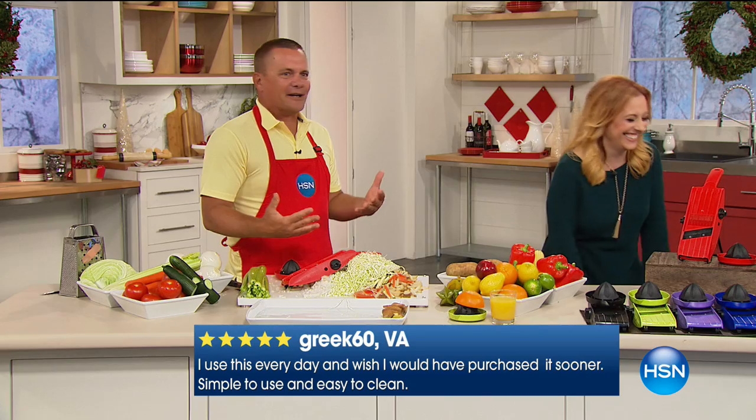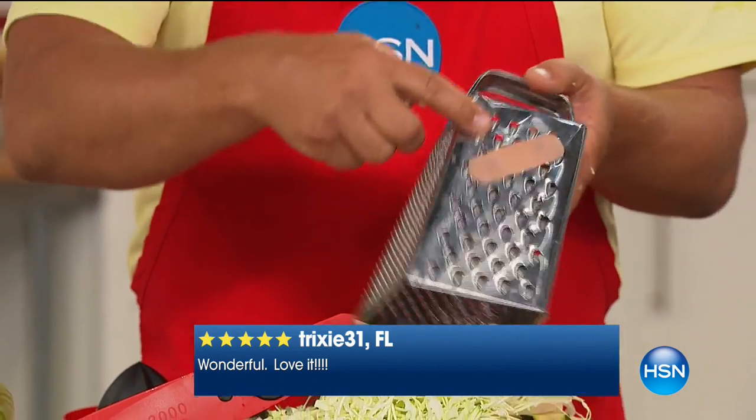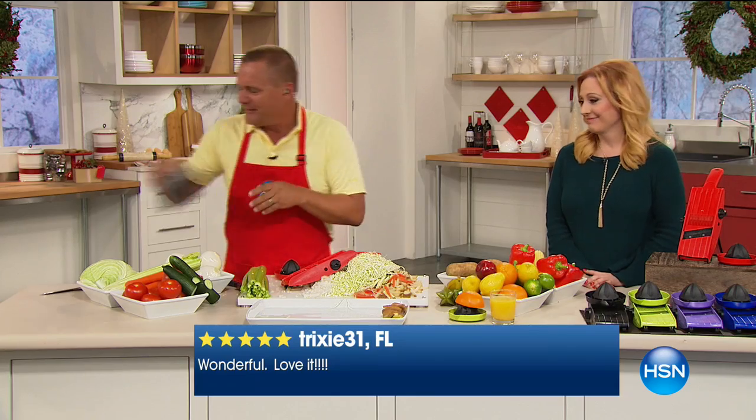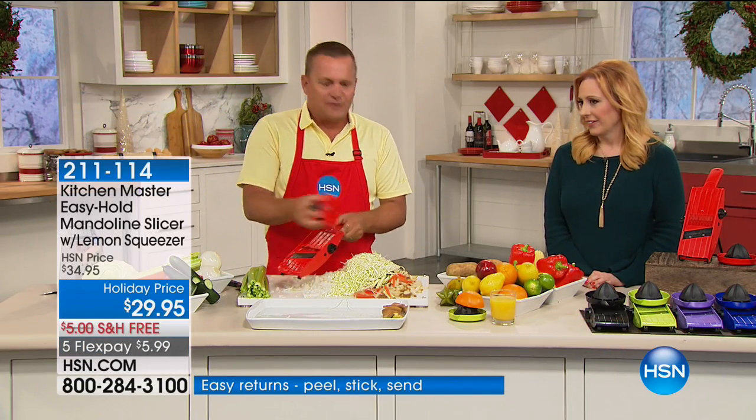Think about it. Are your fingers worth 60 cents? Yes, they are. Most people use tools like this in the kitchen, where you have nothing to protect your fingers. You ever slip on one of these things? I like that it comes with a first aid kit right there. But with this safety holder, when you get close to your fingers, you don't have to worry about it.